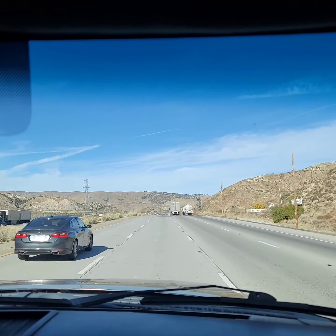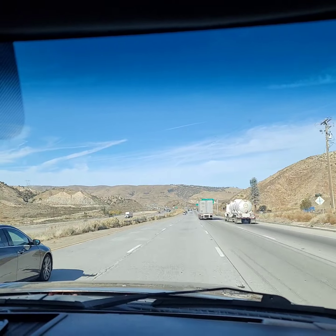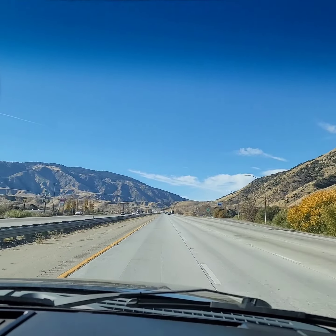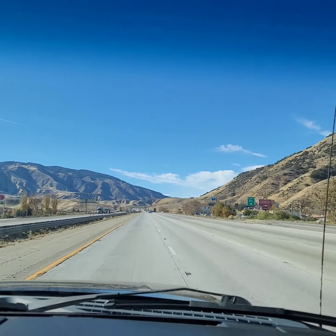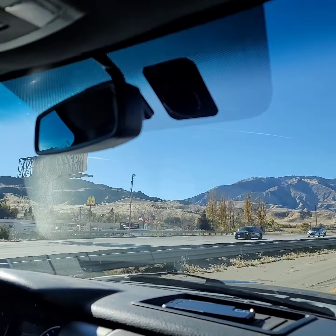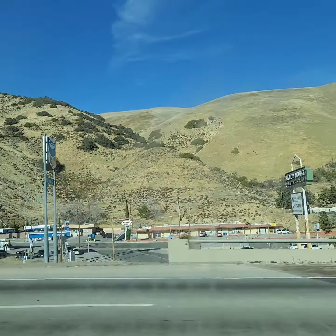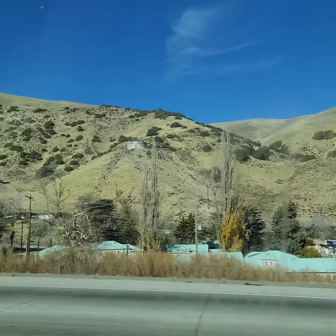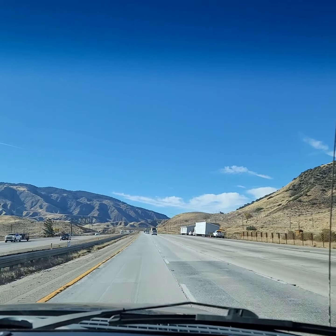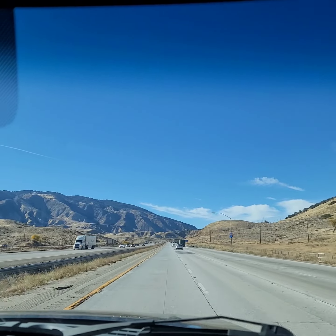Still pretty smooth though. So we are just approaching Gorman. They do have a McDonald's there, a couple gas stations, Carl's Jr., if you need to pull off. We used to have a Sizzler there, where it says Ranch House. You can see it's a wide open road. It really is.